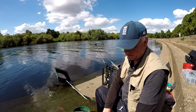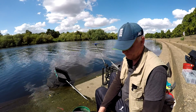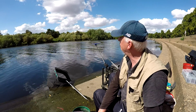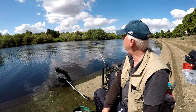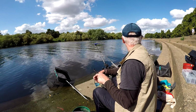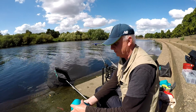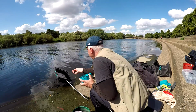So I've had quite a bit of success down here, feeding heavy with corn, even though I've not caught that well on it. Creating that bright yellow bed on the bottom, I think keeps a lot of fish interested, or having a look. But they do catch big bream and that on corn down here. And that's the last of my loose feed.